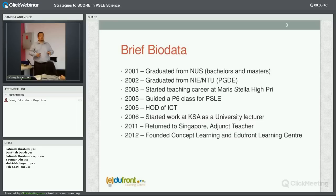A brief biodata about myself. I graduated from NUS with a bachelor's and master's degree in 2001, and then I joined NIE. I trained to be a teacher. I got a postgraduate diploma in education, and then I started my teaching career in Maristella High School, the primary section, where I taught mainly primary 5 and primary 6. My first P6 class was 2 years after I started. It was the second best class, but the student from my class got the top in PSLE in that year for that school. If I'm not wrong, he got 273 for his PSLE.